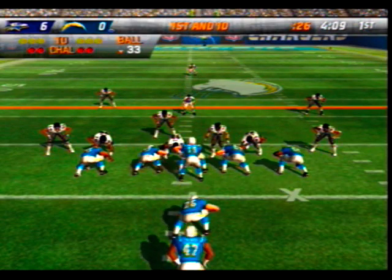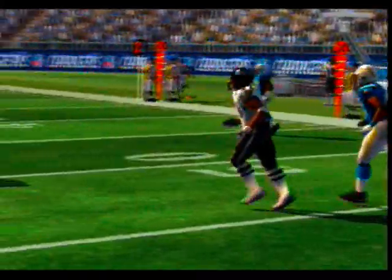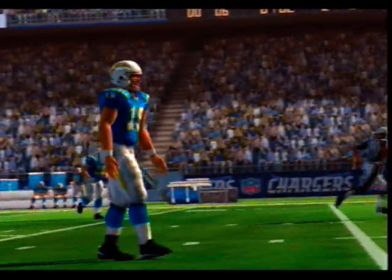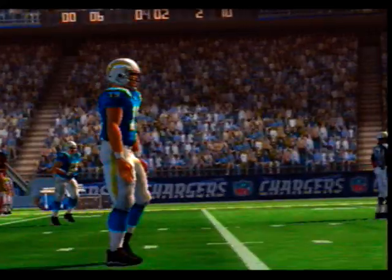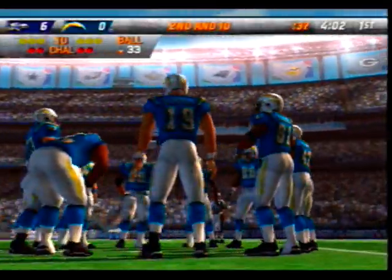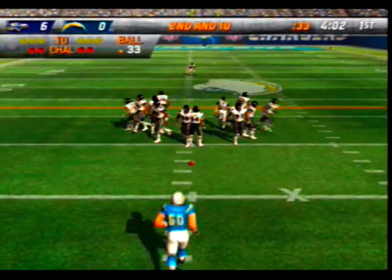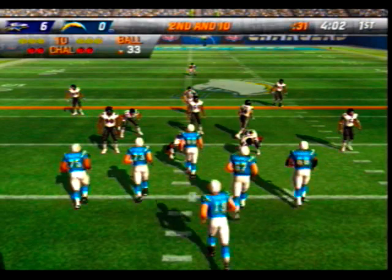Rodgers lines up behind his fullback in the I. The blitz is on. With the pass, this pass is incomplete. Not one of his better throws, missing long. Second and 10. Ball on the 33-yard line.